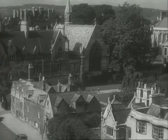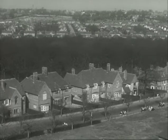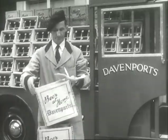Do you live in the shadow of Oxford's dreamy spires, or in one of the pottery's busy towns? In either case, Davenports are happy to be at your service. They like helping to make yours a sunny home.